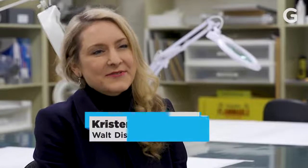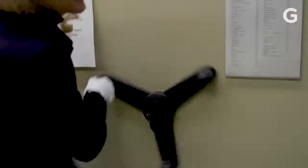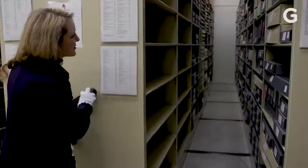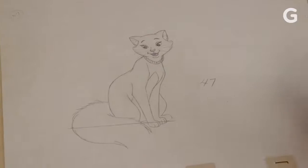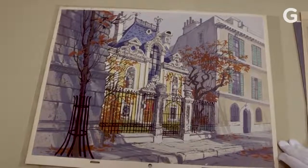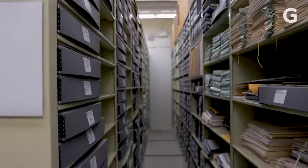The Walt Disney Animation Research Library was actually started by Walt Disney. It housed all of the animation art that came off of the films. So once a film wrapped, all the artwork, the concept drawings, the rough animation, the cleanup animation, the backgrounds, the animation cells, they all went to this location. And Walt called that location the Morgue.